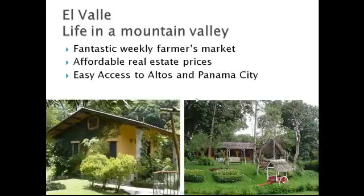As we mentioned already, the farmers market, and you're looking at about a 2-hour drive to get back into Panama City. They've got bus service from El Valle as well, and several taxis running around. I wouldn't say lots, but you don't have to have a car in El Valle, but it makes things easier. But again, there's some fantastic options for real estate in El Valle.